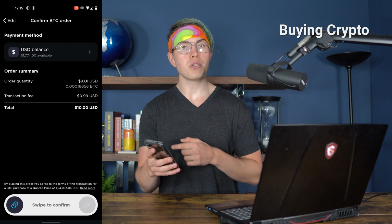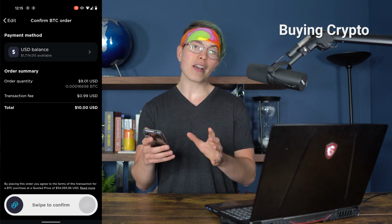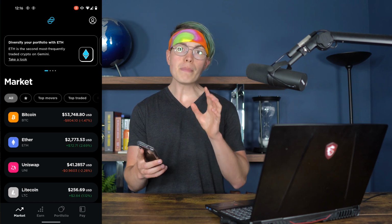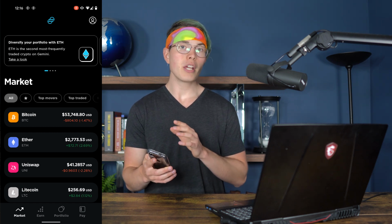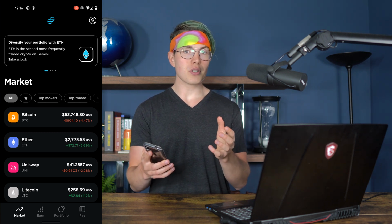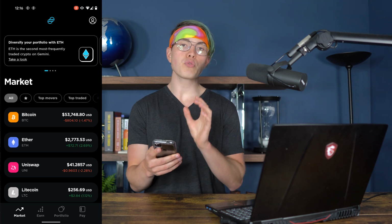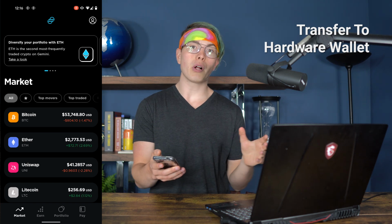And then you just swipe to confirm that transaction and get that cryptocurrency into your account. Now from here, you have a decision to make, okay? Because you can either keep your crypto in your Gemini wallet, like I mentioned, you can put it in an interest account to earn some interest, or you can transfer it out to a hardware wallet. So let's start off with the hardware wallet option. How do you transfer out your cryptocurrency to a hardware wallet to keep it safe?